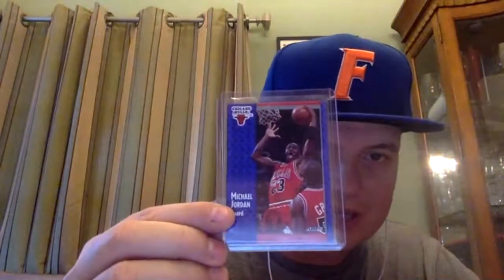Can never go wrong with Michael Jordan. From the set itself, Michael Jordan. I actually used to have this card as a kid, so very nice. This one is from NBA Hoops from his All-Star game. Another Michael Jordan. Very nice.